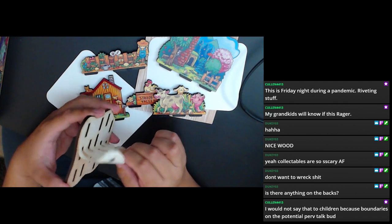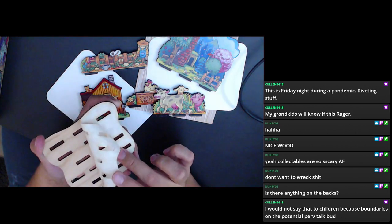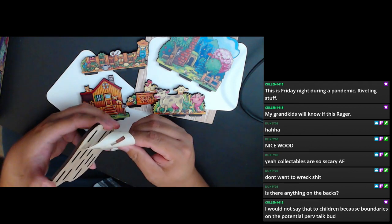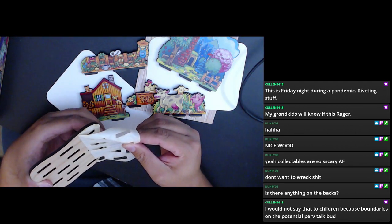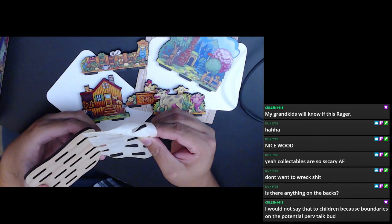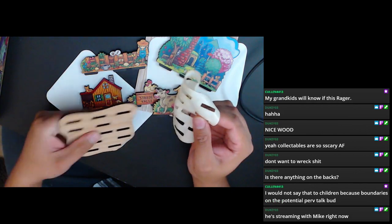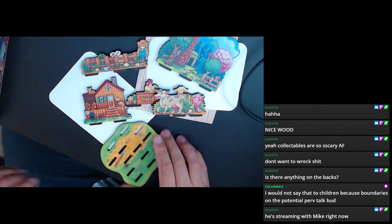Oh, I didn't even notice your question. Sorry. Is there anything on the backs? No, there isn't. Just the little plastic piece and the way it looks on the wood. But you should get Finny to get in here. Get him to come here, man. So he just has that nice wood look to it. Tell him this is more important.